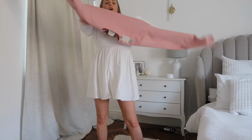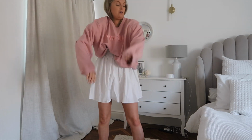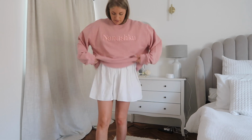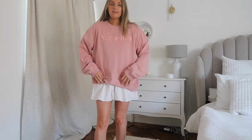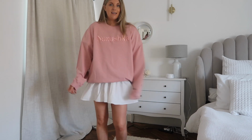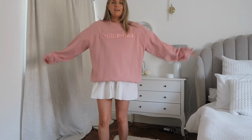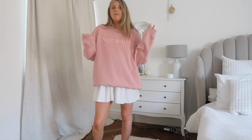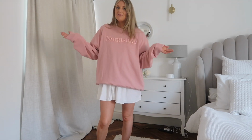If you're cold, you can shove it on. Maybe not with this one because it's got massive shoulders, but do you see what I mean? Like this, it just makes it look almost like you're wearing a little tennis skirt or something. But yeah, I think it's a really cute outfit for if you got cold on a summer evening, just shove it on and it makes it really cute.